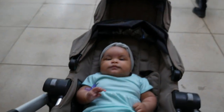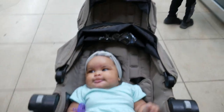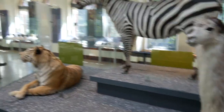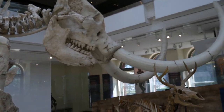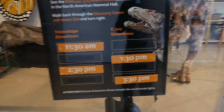Hi, mamas. Hey, kitty. What is that, Colvin? It's gonna tell you. It tells you climate change and stuff. Let's see. Big ears. Look. This is his bones. Whoa, look at those tusks. We are waiting for the Triceratops show. Because I don't think we're going to make it to the T-Rex show, because it's at 1:30.